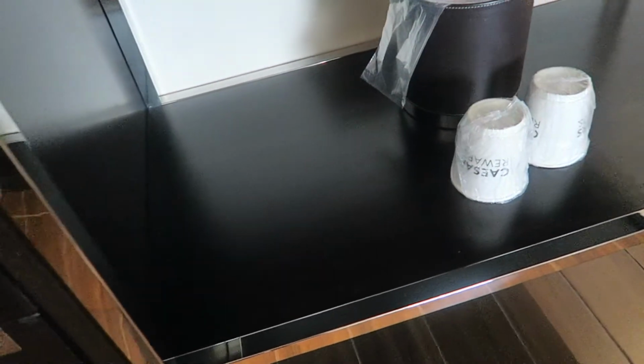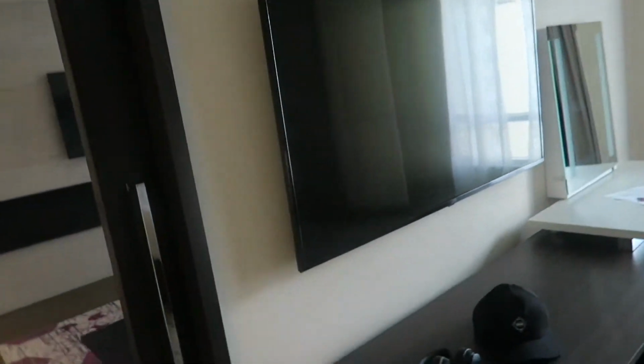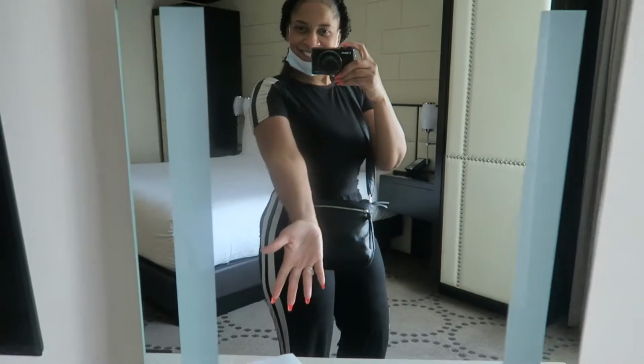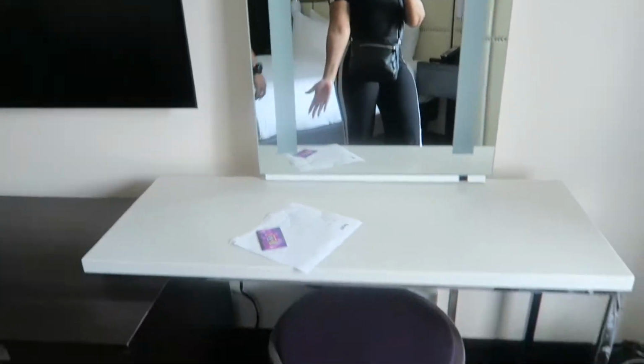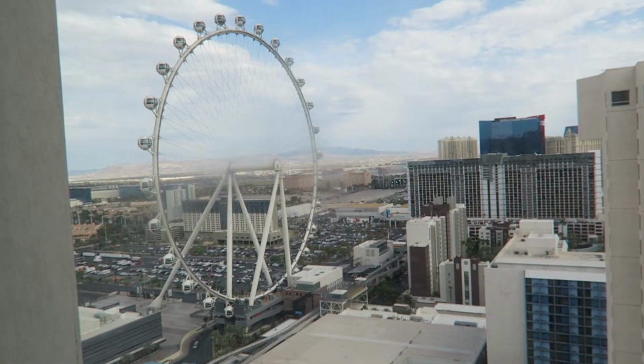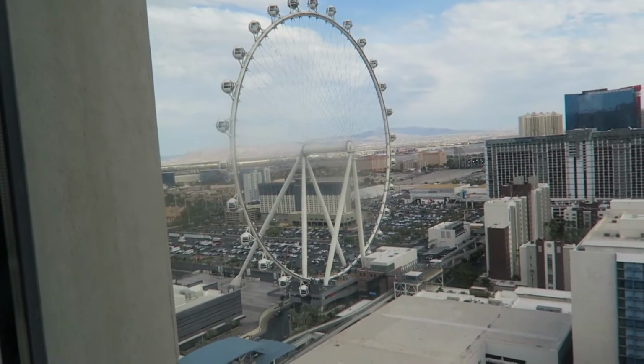We got this. Another mirror. Fridge. We got the bedroom in here. Another TV. Oh my gosh, I could do my makeup over here. You see that? That is nice. This is our view. Look at those mountains over there, y'all. That is so beautiful. View of the Ferris wheel.